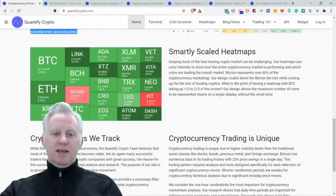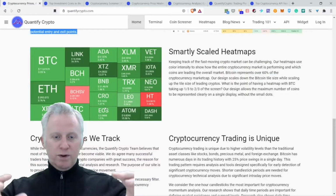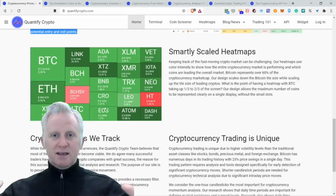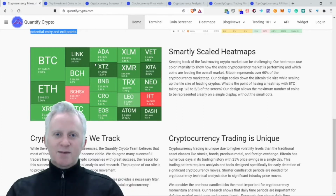Smartly scalable heatmap. Look, this is beautiful. All those rectangle boxes, like BTC, BNB, tracks, and you see the latest price and the percentage increase and decrease, and a big picture. A picture is like 1,000 words, they say normally. I just need to take some coffee before moving on.